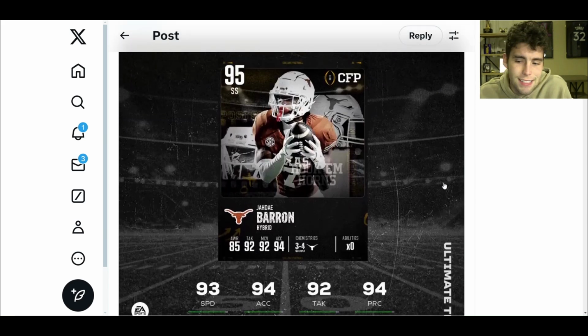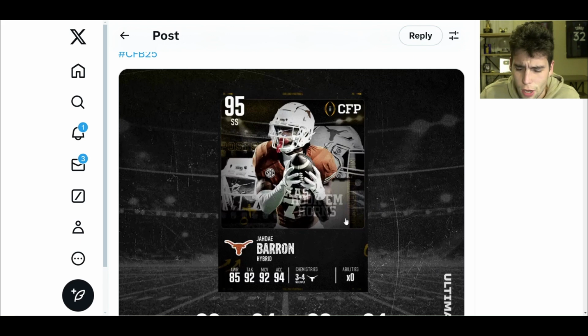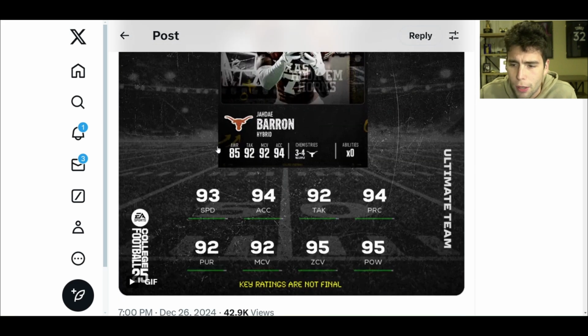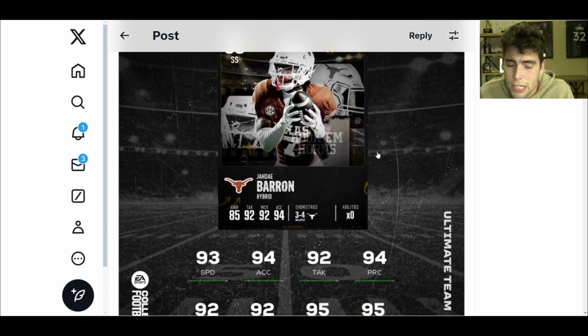Next up, Barron from Texas, strong safety, 93 speed. What is up with, okay, a couple of things. Number one, this doesn't say LTD, so I don't know if he's just a 95 overall. But what is up with all of these cards not seeing great speed? 95 overall, but only 93 speed. He's only 5'10", 94 acceleration. Good man, good zone coverage. In coverage, he's going to be great, and 95 hit power as well. Pretty crazy for Barron. I don't hate this card whatsoever. It just, to me, I'm just kind of confused.